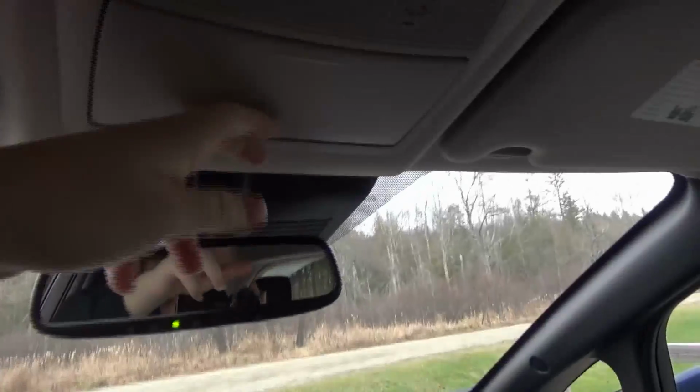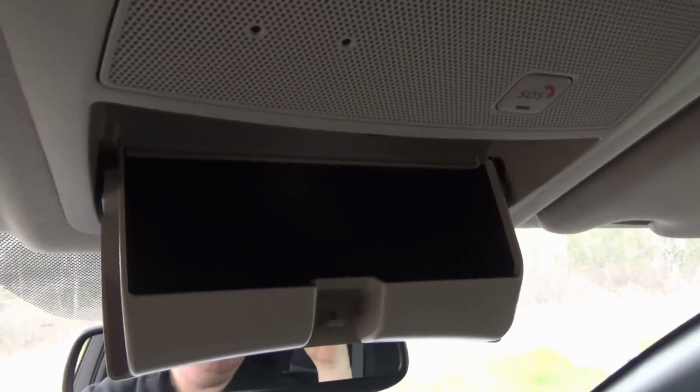So, what else we got here? Beyond, there's the glove box. Every car has that. But one thing I really like, this is a minor thing that many cars have that I kind of like. One of these. It's where you can put your sunglasses. Yeah, it's a little thing.